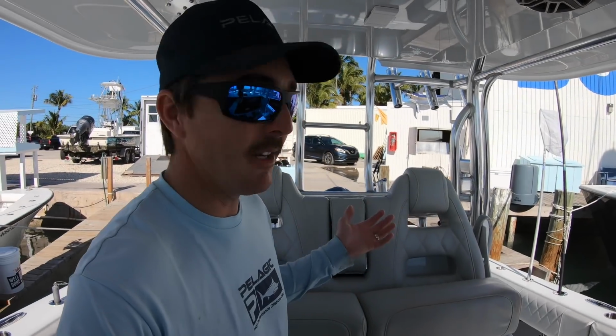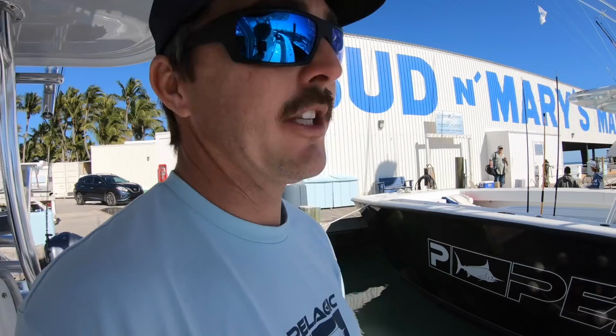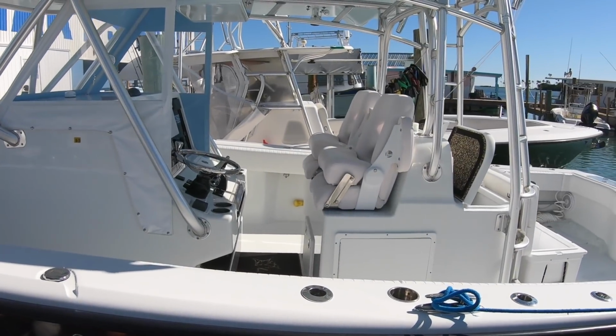Another difference is the seat right here. This is a bench seat. Both of these fold down. Oh, we got someone's glasses. The old boat has 2 captain's chairs right there. You can see that over there.